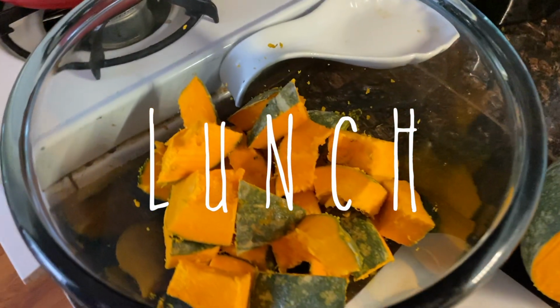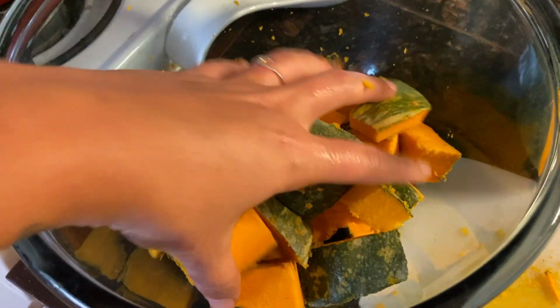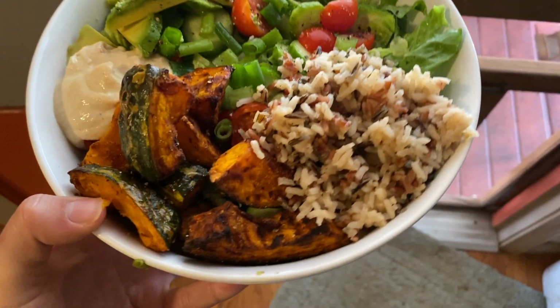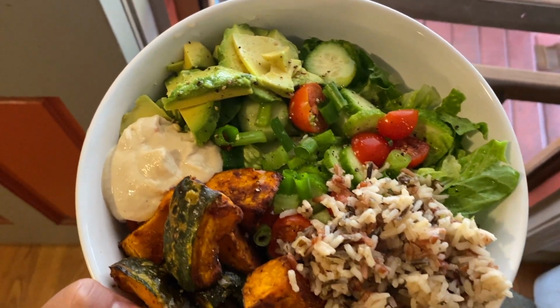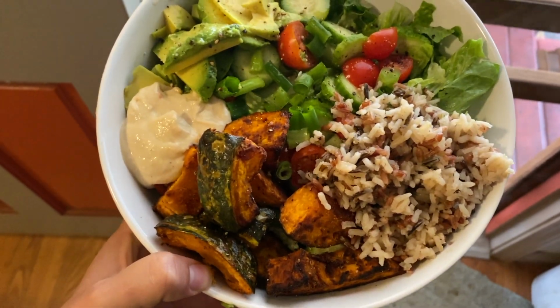For lunch, I had a kabocha squash, which I've never made before, but I air fried it and had a little Buddha bowl with some wild rice, romaine, avocado, tomato, cucumber, and some hummus.